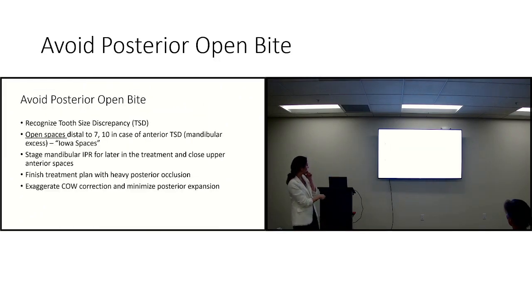So how do we avoid posterior open bite? You need to identify tooth size discrepancy. If they have small maxillary laterals and they have a crowded mandibular arch and they're solid class 1 or class 3-ish, you have a tooth size discrepancy. You're going to run into an anterior interference or posterior open bite, and usually both. So you need to stage.